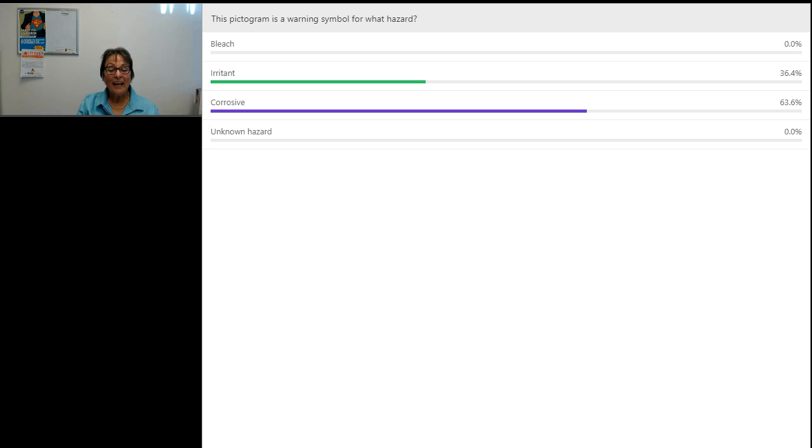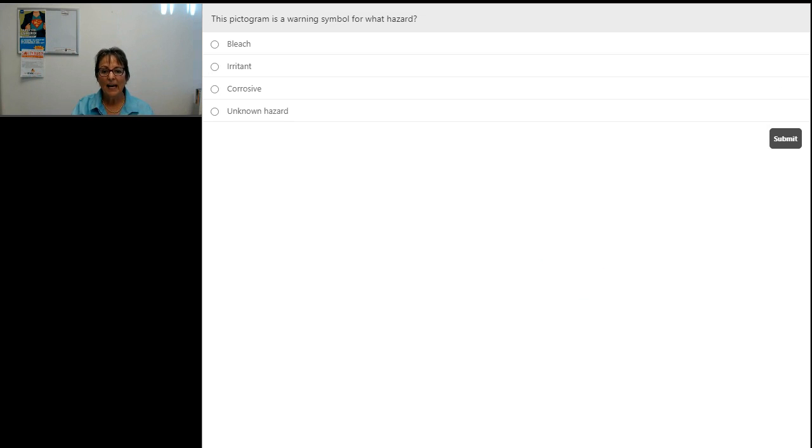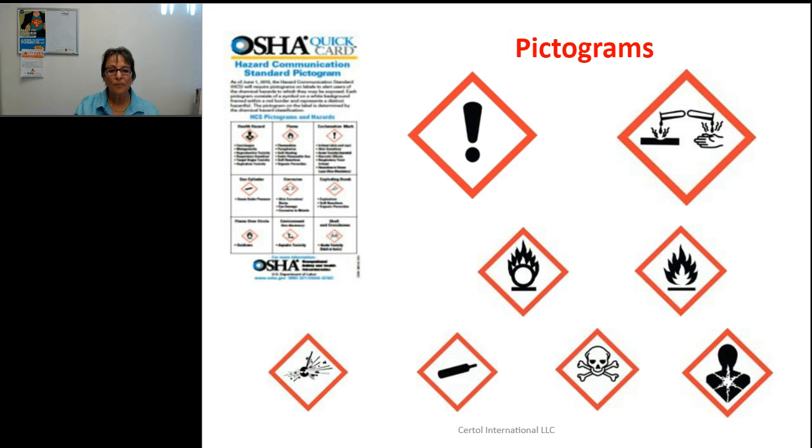Oh, excellent. And that one is a tricky one because those are 2 common hazards that are found in many chemicals in the dental and healthcare settings. So the correct answer is corrosive. It's a corrosive chemical. Let's go back and see if we can bring that slide back up. So I want you to look at that pictogram again. That pictogram is for corrosive. And you can see on there, there's a little surface, so it's a corrosive surface, or it's corrosive for the skin. Now we'll move on to the actual pictograms.